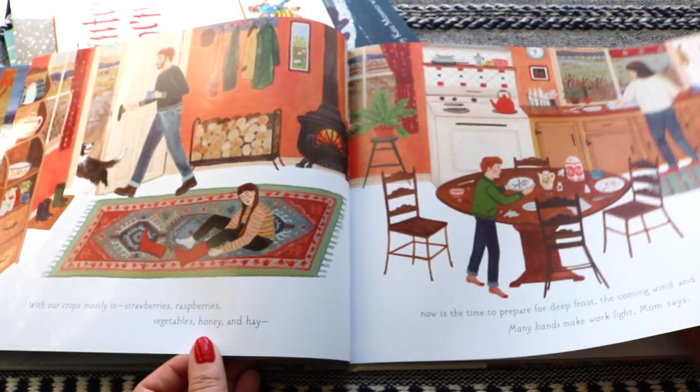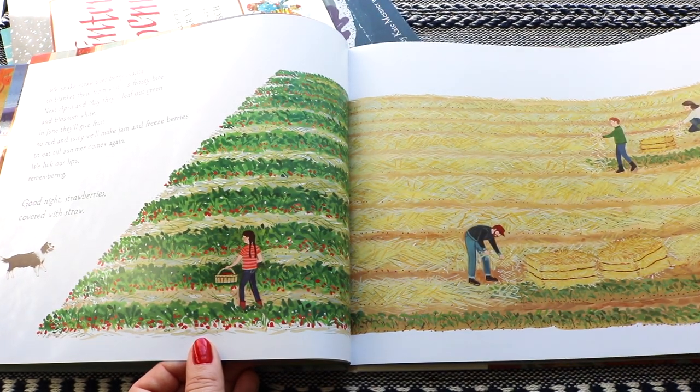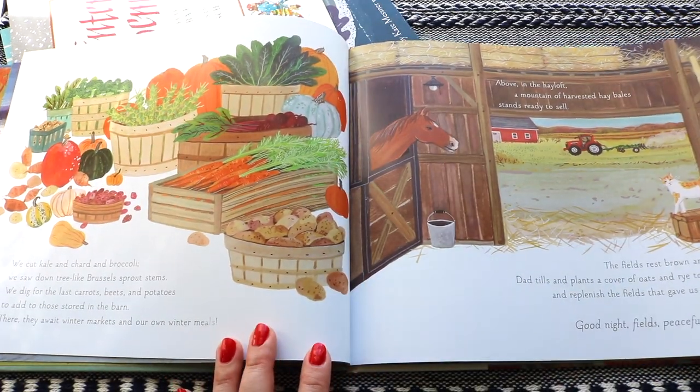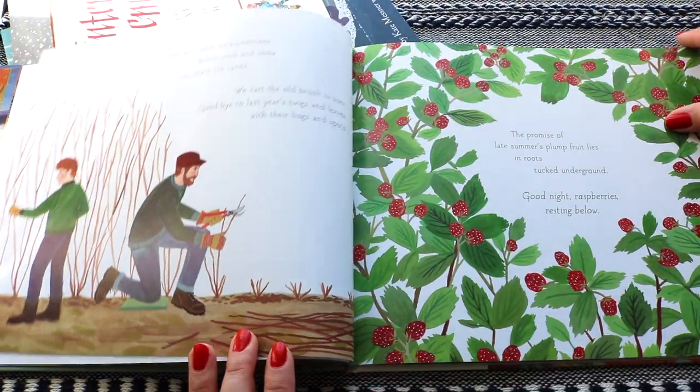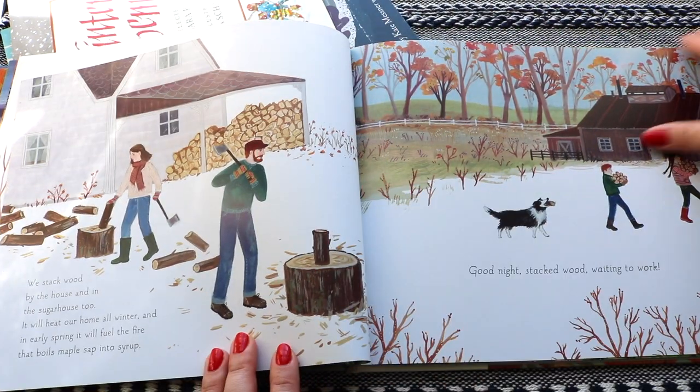I'll start with that because look at these illustrations, these scenes. I absolutely love them. I also love the lesson of this book about the worth of work. It's a book that I, as an adult, enjoy and learn from, but all the same, not too wordy for the kids.